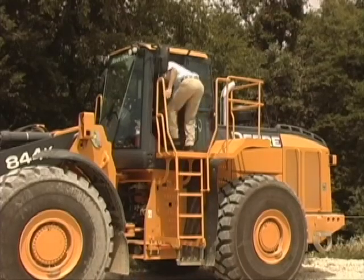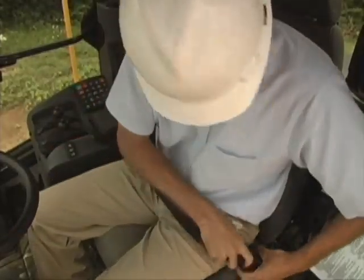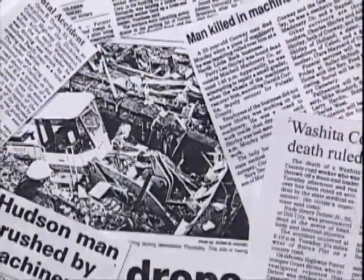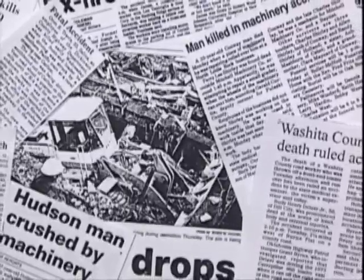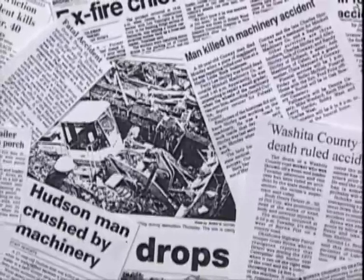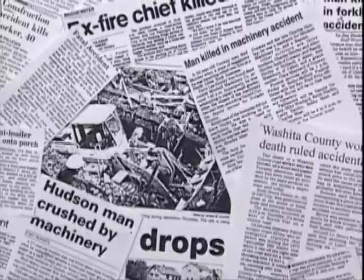One of the most important pieces of safety equipment is your seat belt. Buckle up before you start the engine. The rollover protective structure by itself does not assure your safety in the event of an overturn. If you're not wearing your seat belt, you could be thrown and crushed. Don't operate under the mistaken impression that if a machine overturns, you can hold on or jump free. That impression may be fatal.